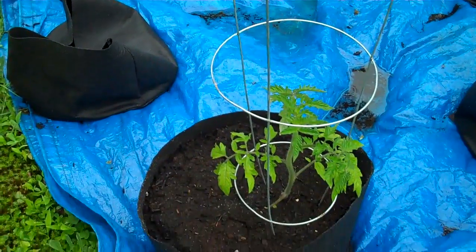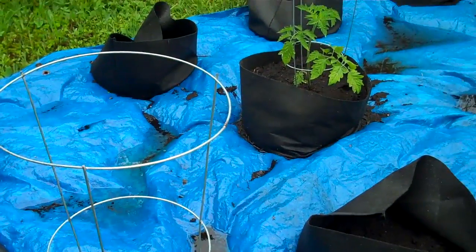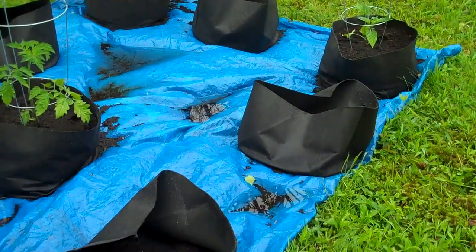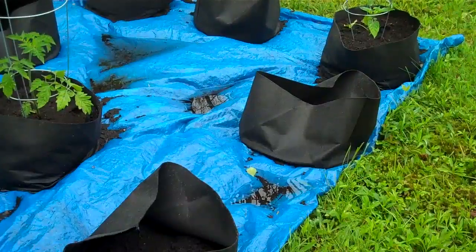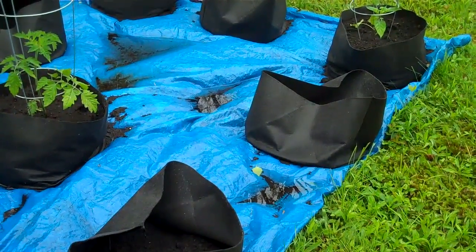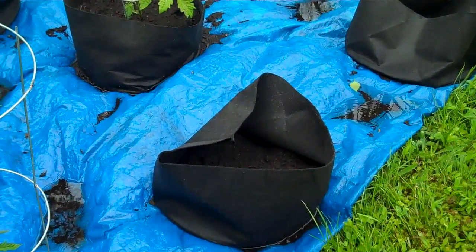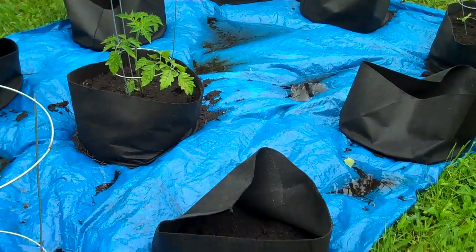Now on this tarp out in the back garden, I have 5 smart pots with 1 each of the 5 different varieties of tomatoes, and 6 smart pots that I've just started potatoes in. Irish cobblers. So folks in Ireland will get a kick out of that. I'm growing Irish cobblers in Canada. I'm not sure if I've ever eaten Irish cobblers before, but it was the seeds that were available, so I thought I'd give it a try.